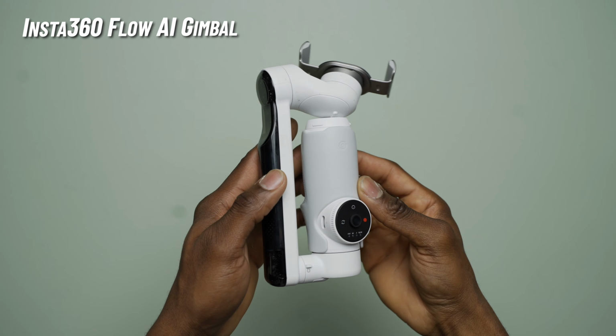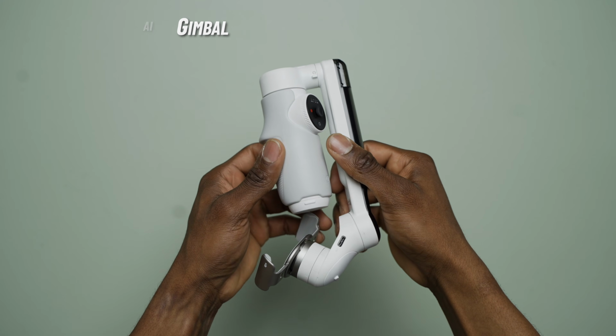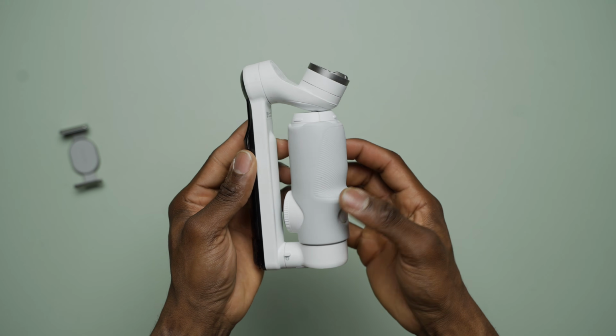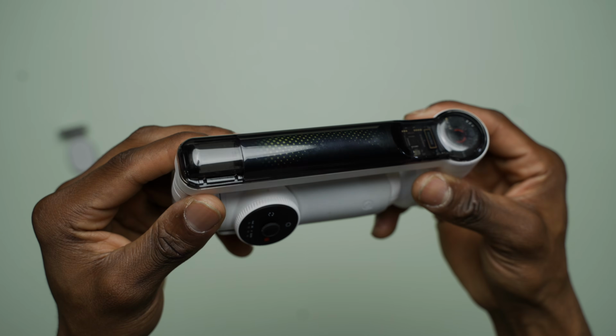The Insta360 Flow is up next, and this is a phone gimbal with some pretty cool AI features. With how much better phone cameras have gotten, gimbals have now become a very useful accessory for capturing some impossible angles and the most stable shots.